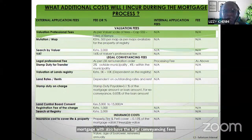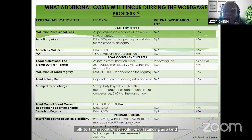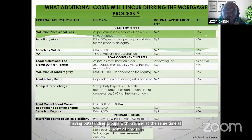One of the costs is the legal professional fees as per the LSK remuneration order. Stamp duty, 2% outside municipality, 4% within the municipality. Valuation and lands registry, 5,000 to 10,000. This is dependent on the registry under which the property is registered. Land rates and rents is also dependent on the outstanding rates and rents. So when you're buying a property, one thing that we will ask you to do is, as you are engaging the seller, talk to them about what could be outstanding as land rates so that you don't buy a property that is having outstanding rates with KRA. And at the same time, at point of charge, the charge cannot proceed until the rates are paid up.